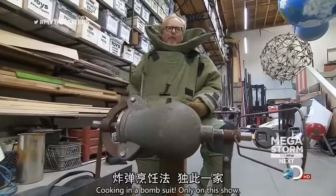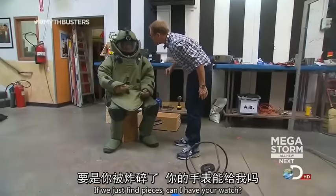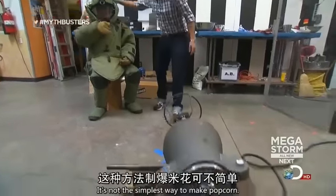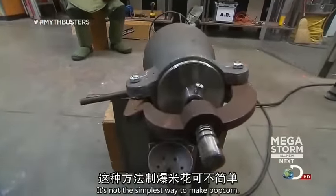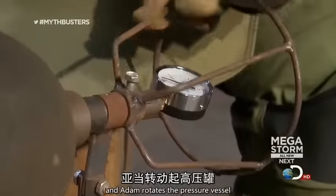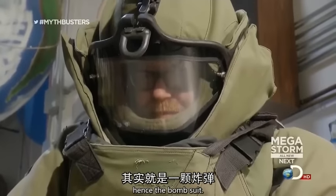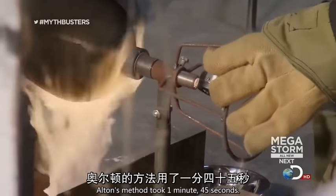Cooking in a bomb suit, only on this show. If we just find pieces, can I have your watch? Absolutely. It's not the simplest way to make popcorn. Jamie lights the gas, and Adam rotates the pressure vessel like a cast iron pig on a spit. Hence, the bomb suit. Alton's method took 1 minute, 45 seconds.